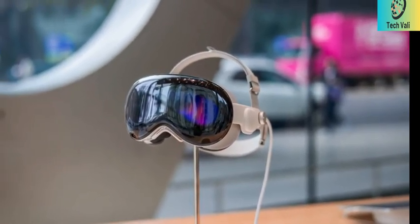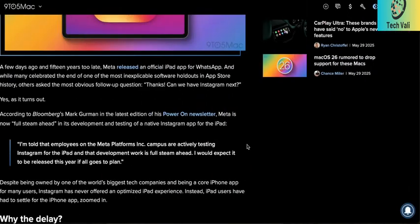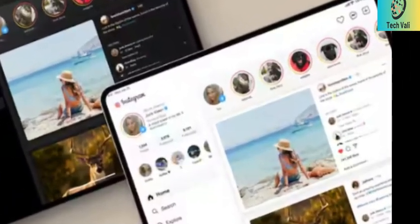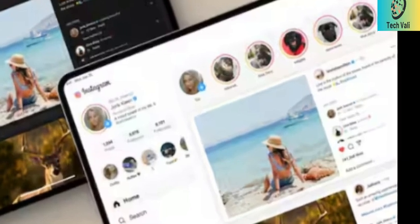Instagram, exactly. It was like, okay, great, WhatsApp is finally here. But seriously, what about Instagram? Well, it seems maybe, just maybe, the tech world is finally listening. And this deep dive is all about taking your source material, the articles, the research you've shared with us, and really cutting straight to the core.